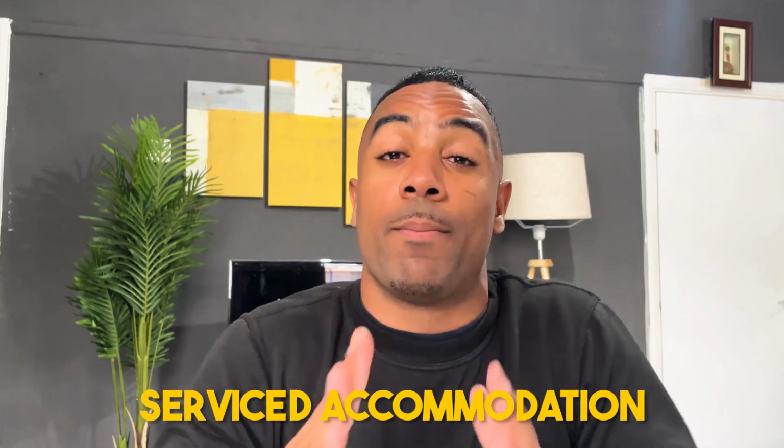Another example could be potentially having a washing machine and a dryer. And look, this may sound simple, but you'd be very surprised that a lot of people may not necessarily have this in place for their service accommodation because they have guests that are staying for 1 night, 2 nights. So for them, it may not be a priority.